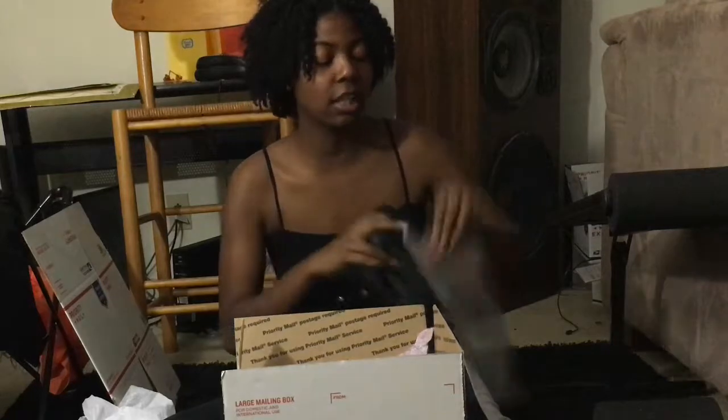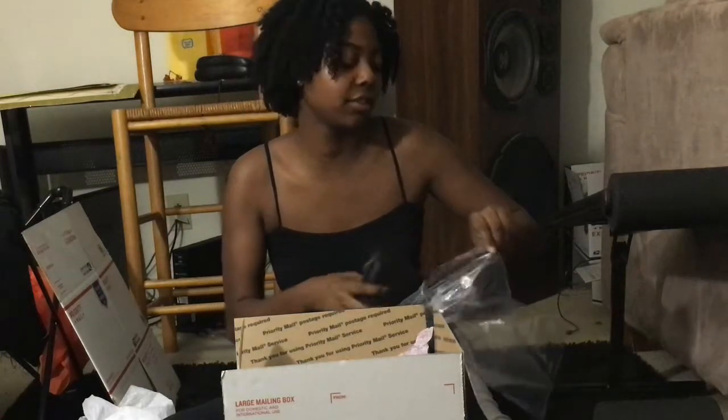Then I get my Ziploc bag that I got from this. I also got this from Dollar Tree. And everything I got was probably like $6. So it wasn't a lot. And I probably just have to restock every 2 weeks. And that's because I'm doing good on Mercari.